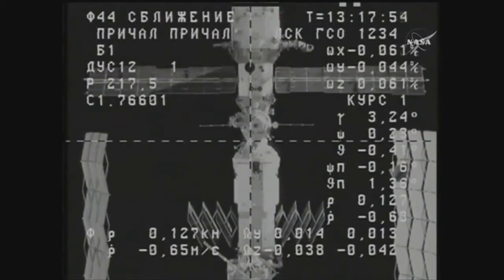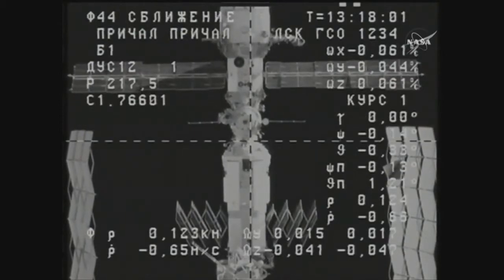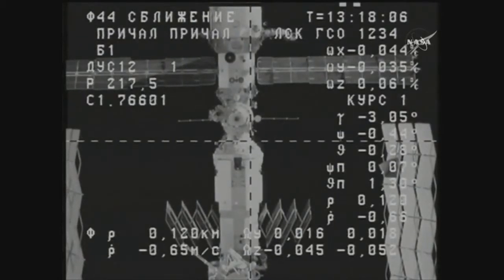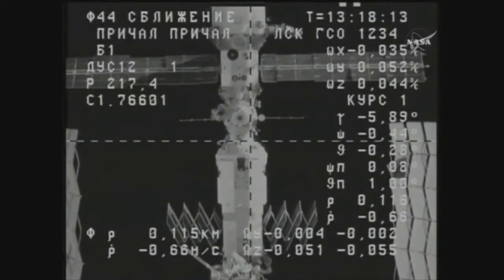And that's good news, indicating that the new upgraded Kurs automated rendezvous system has a solid lock right in the middle of the crosshairs. You see the Pirs docking compartment target, 120 meters now separating Progress from Pirs as the Progress closes at a rate of about 6/10 of a meter per second.